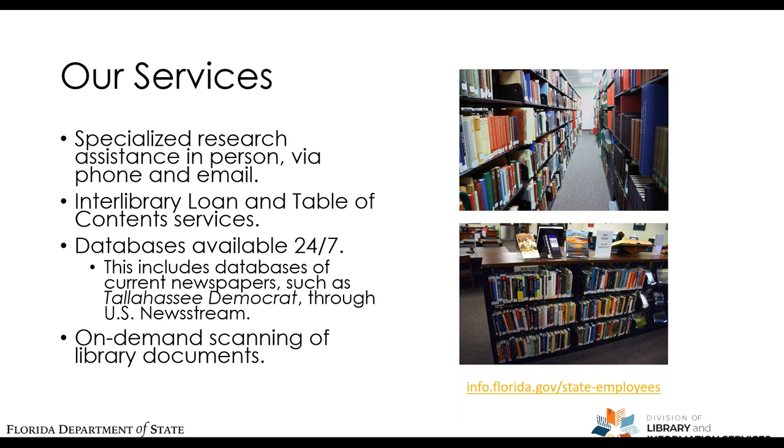We provide 24/7 access to electronic databases, including the databases I'll be showing you later in the presentation, to view current newspapers. However, this collection of databases also includes JSTOR, Science Direct, Academic Search Premier, and many others which provide useful articles for your research. Lastly, we provide on-demand scanning of library documents with the caveat that scanning is limited by staff availability and copyright restrictions.